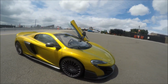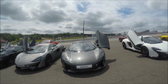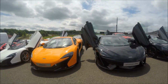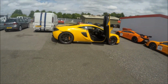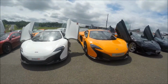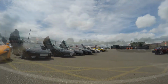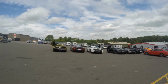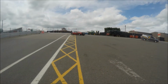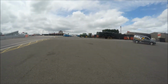So we're all looking at the LT Spider, but what else do we have here? 650S. 650S, is that a coupe? It looks like a coupe. I think they're all going out as well. Yes, Sprint. Oh, there's two of them. Where the hell is that going?